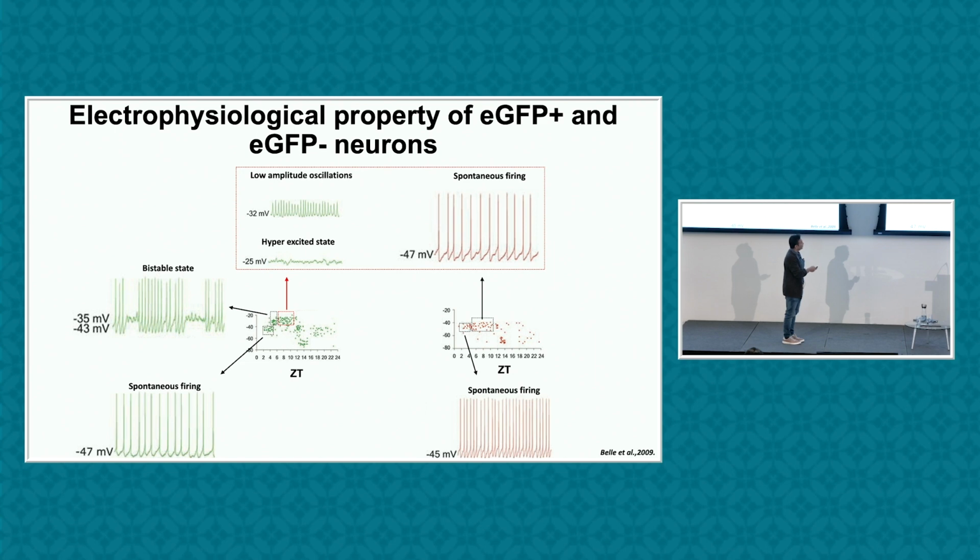You'll see here at ZT6, the cells are extremely depolarized and not really firing, whereas at ZT2, they're more hyperpolarized, relatively speaking, and have this very nice rhythmic firing. And this is odd. The reason why I say this is controversial is because typically, if a cell is at this resting state, you think they're not healthy, right? It's very depolarized, and cells don't deal well.